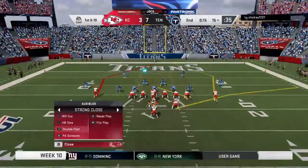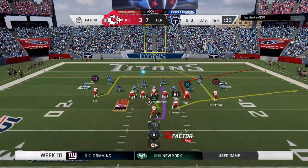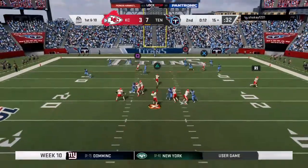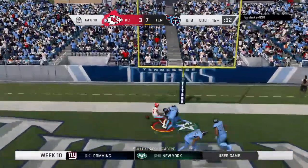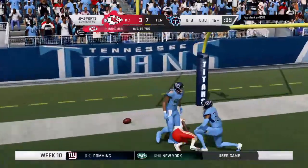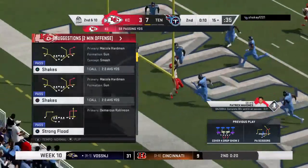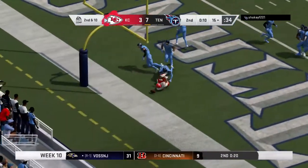A first trip to the red zone for KC. They've got a 1st and 10 at the 15. Throwing now is Mahomes. Back in the end zone. Could he get his feet down? No, it's incomplete. Mecole Hardman, the intended target. And that'll bring up 2nd down.